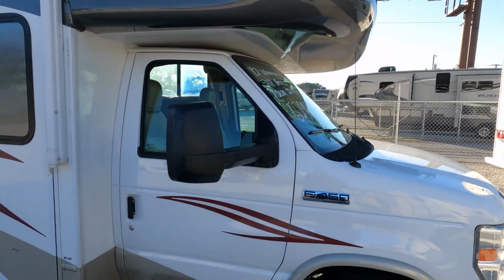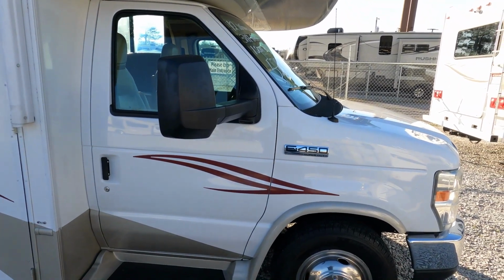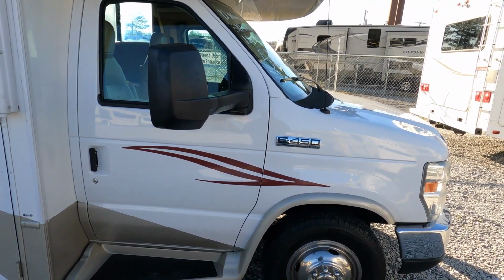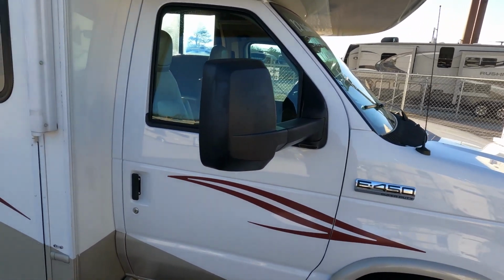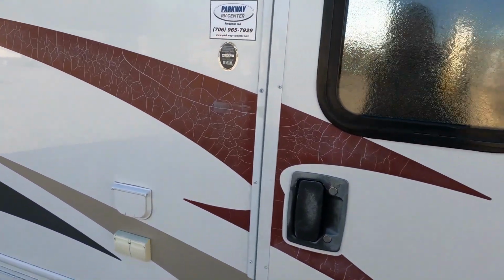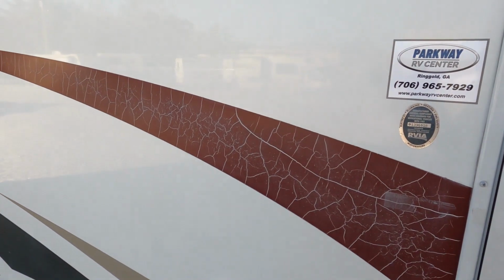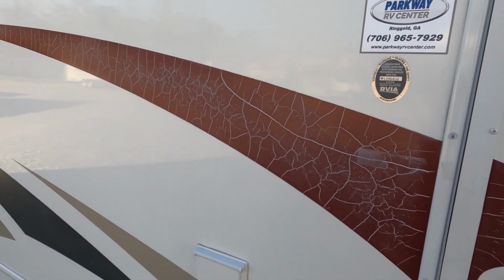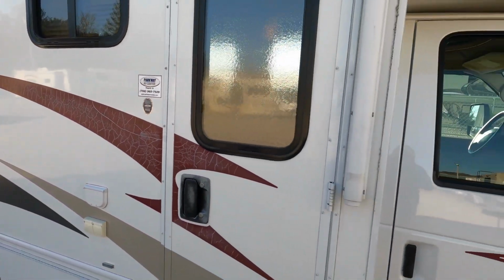Like I said, 33,000 miles, Ford E450 chassis, 6.8 Triton V10. This has got 305 horsepower, 420 pound-feet of torque. The only thing I'm going to do to it, guys, is a little cosmetic thing, and it's only on this red stripe. It's cracking. So when my mobile paint and body guy gets a chance, I'm going to have him come through here and tape these off and paint them for you.